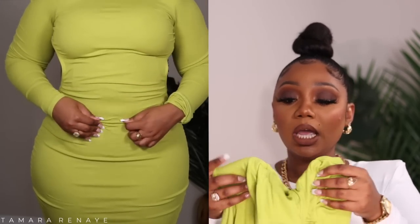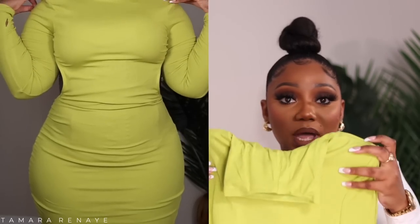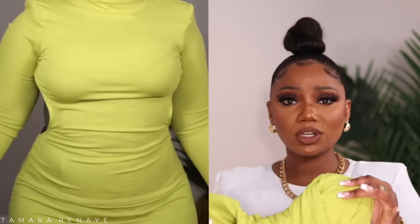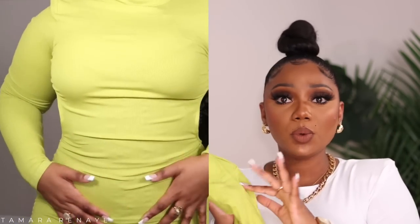It's super stretchy. As you can see, we got a turtleneck situation going on. We also got padded shoulders as well. To be honest with you, I love anything with padded shoulders. I just feel padded shoulders add an extra edge and extra pop to your outfit, which I really like. Also with this on the side, I thought it was a sweater material, but it's not. It's very thin. It's not thin, but it's thin.